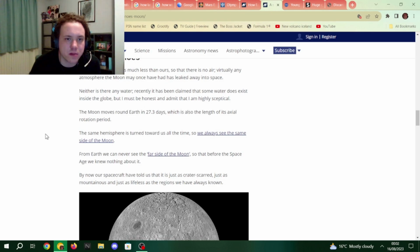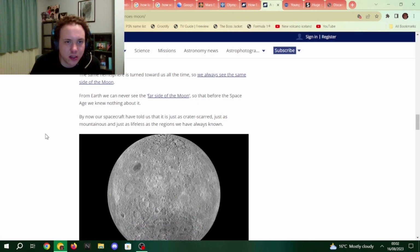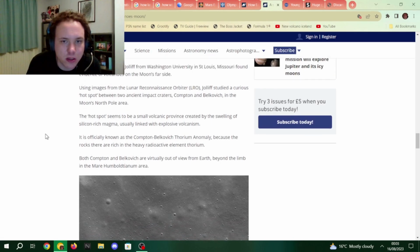The gravitational pull is much less than ours, so there's no air. Virtually any atmosphere the moon may have once had has leaked away into space. And there's no water either. Okay. The lunar lavas are basaltic. We know very few discrete features that can be described as volcanic in the usual sense of the term, and all of these are very small.